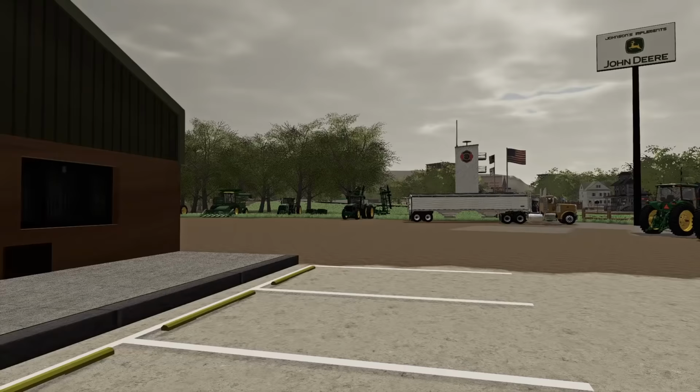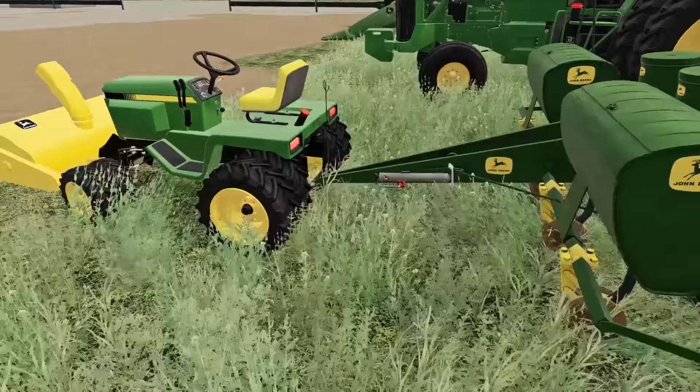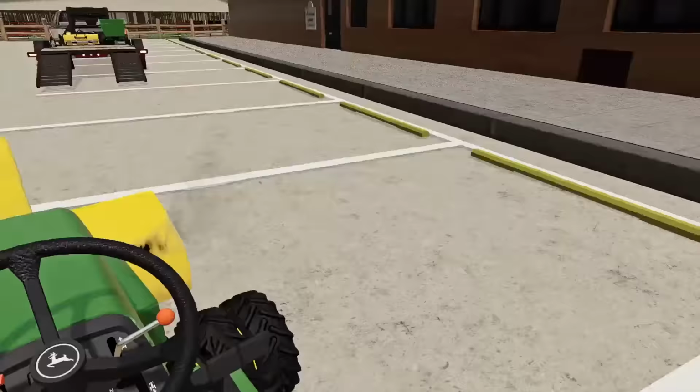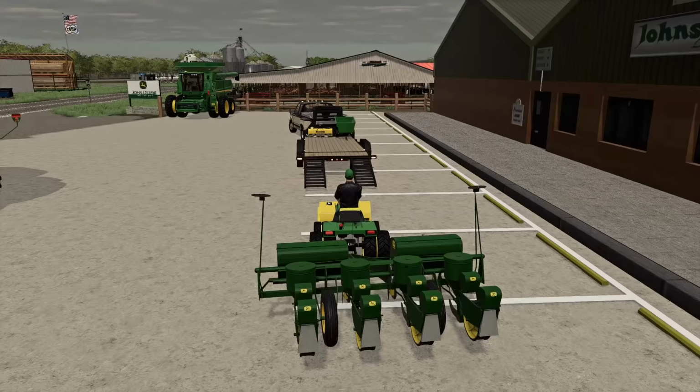Now the last thing is we got to go pick up that planter. You guys think this will work? It technically doesn't take any hydraulics or anything like that. I think it'll work fine. Okay, the question is, is this planter going to fit on this trailer? I hope it will.